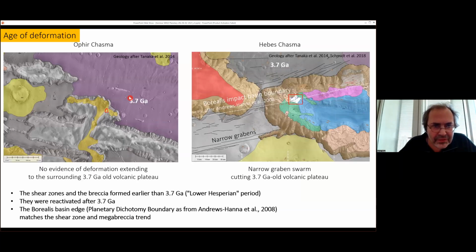Now the age of deformation. All the plateau around Valles Marineris, let's say to be short, is 3.7 billion years old. In our first study area here, we see this is where we have the deformation. There is nothing outside. So the deformation occurred before 3.7 billion years. In the other region, this is in white our study area, and we see that the shear zones were reactivated as grabens, narrow grabens, which I'm showing here. And also it is just a place where we have the boundary of the Borealis impact basin.